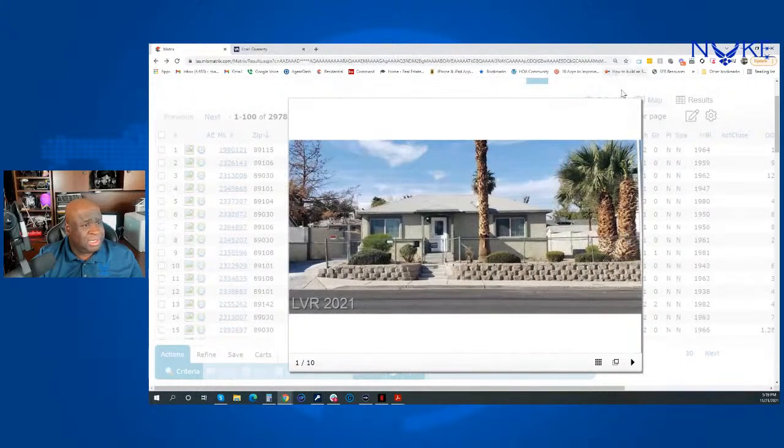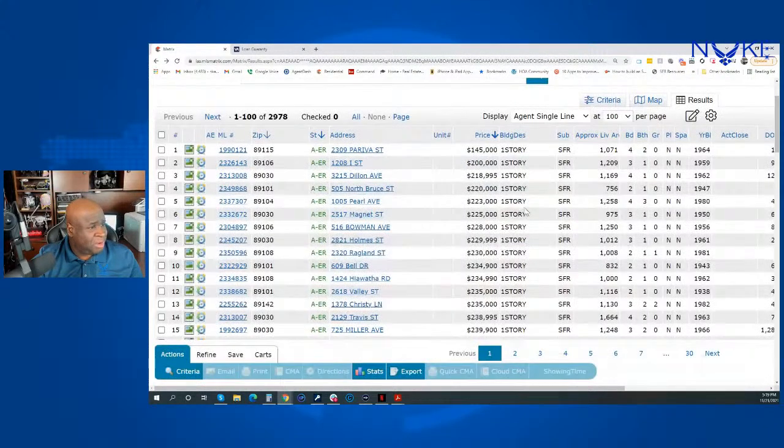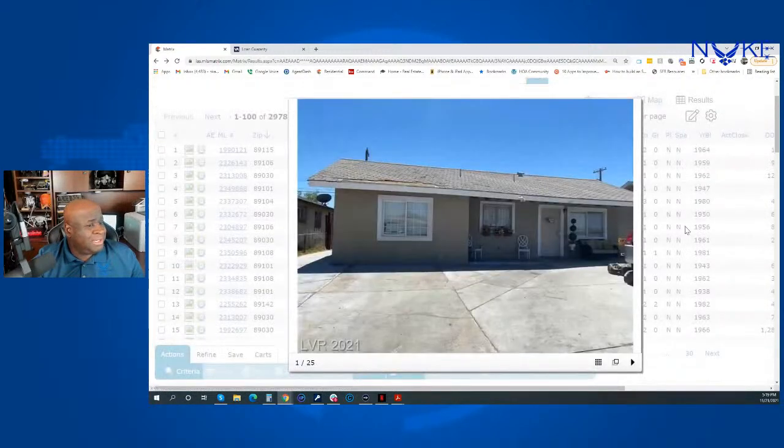Somebody came in here and did a real good job. Yeah, that's a cute little house, as my wife would say. It's small, but it's cute. 2 bedroom, 1 bath, like growing up in the South again, you know. Let's see here. Dylan, we got a 4 bedroom, 1 bath in 1962.